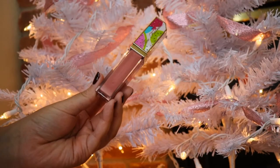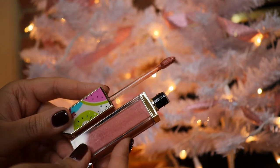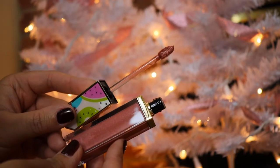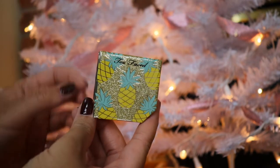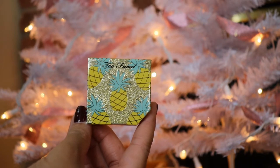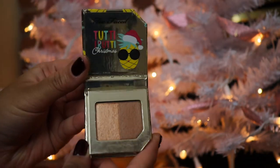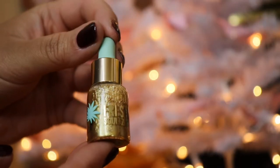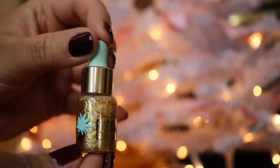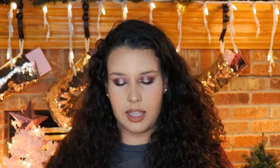And then inside here, you get full-sized, this is the Juicy Fruits Comfort Lip Gloss, and this is in the color Fruitcake, which I believe is a color that is exclusive to this gift set. And then you also get a little deluxe Pineapple Paradise bronzer duo. So it has a bronzer and a highlighter in this, as well as a deluxe fresh squeezed highlighting drops in the sparkling Pina Colada color, which is like a gold color. So all of these are really, really cute. Again, this one is full size.